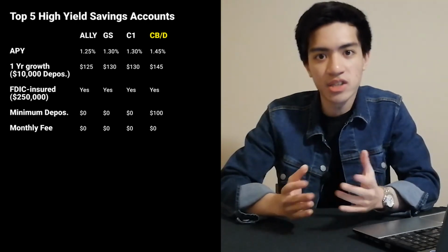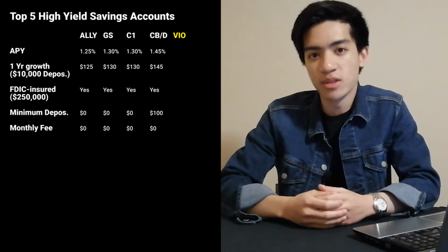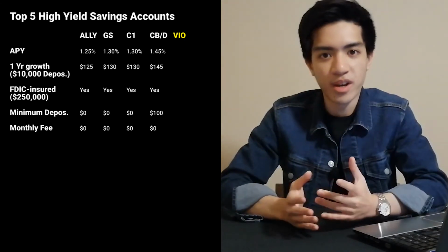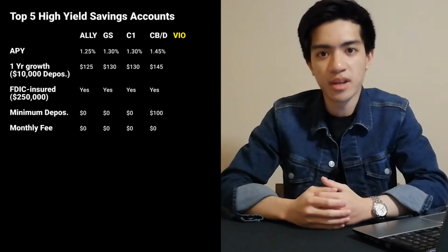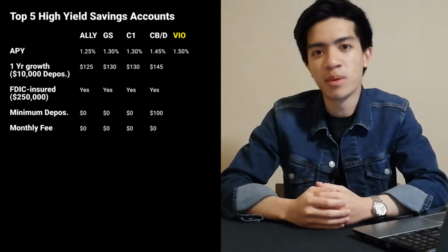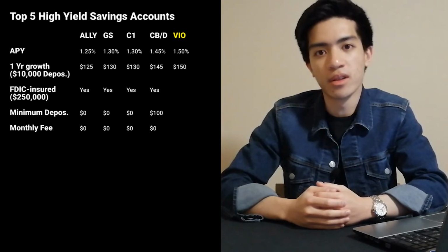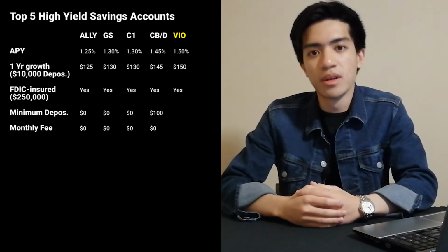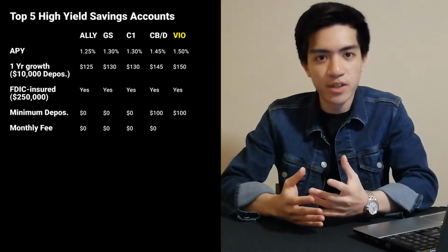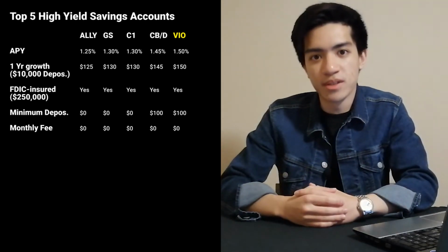The fifth and last high yield savings account is Vio Bank, and they've been gaining a lot of traction recently for the savings account. Right now, they currently offer some of the most competitive rates on the market. Currently, at a 1.5% APY, a $10,000 deposit will net you about $150. Again, it's FDIC insured up to $250,000 and does require a $100 minimum deposit. There are no physical branches, so you have to do everything online, but again, there are no monthly fees.